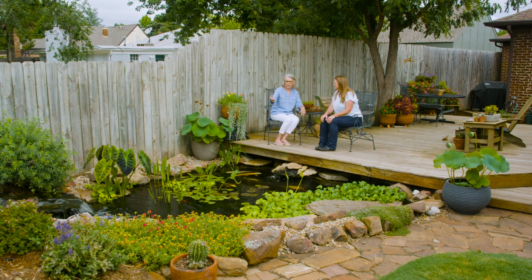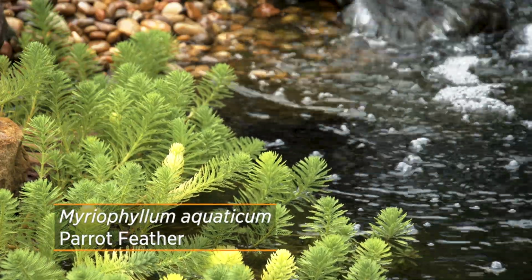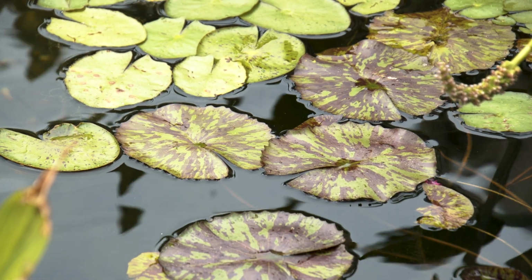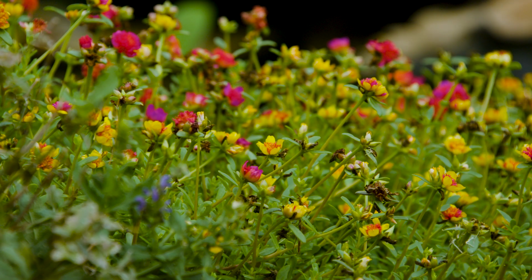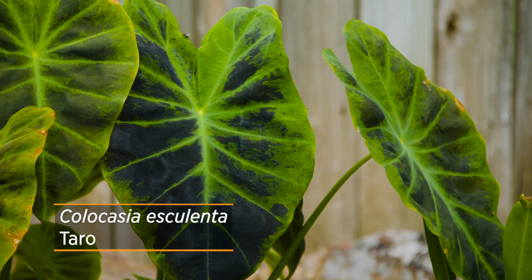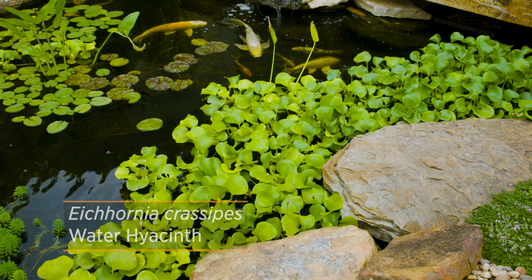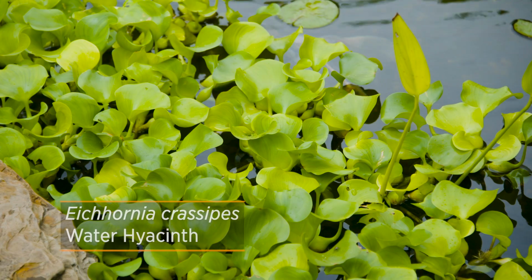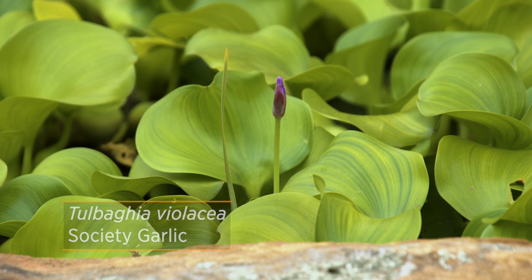Well, of course, I love the parrot's feather. It's so nice and feathery looking. I do have the real pretty colorful lily leaf. There is a tropical that's a real pretty purple. Then there's some yellow and pink lilies in here. The taro is also a tropical that I have to take in the winter time. Then hyacinths, of course, they just keep reproducing and reproducing. And I've got a society garlic over there that's just peeking up right now.